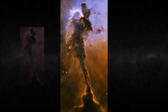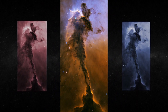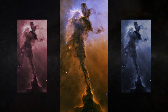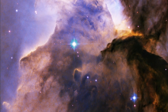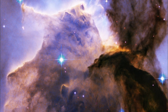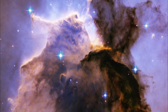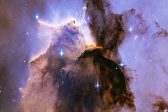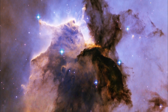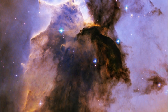Nowhere is the sculpting power of starlight more apparent than in the fabulous Eagle Nebula. This dramatic Hubble close-up shows part of a dark column of dust silhouetted against a background of glowing gas. Stars are forming before our eyes in this delicate dusty pillar, even as it is shaped and eroded by the intense light from other stars within the nebula.